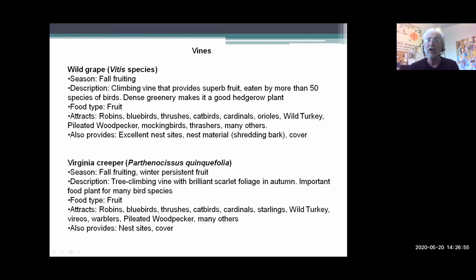Different types of vines, wild grapes. If you're not trying to grow the grapes for yourself for wine purposes or whatever, the birds will certainly take care of them. They provide fruit eaten by more than 50 species of birds, and you see the list of the birds there. They are nesting sites as well, and they can provide nesting material, the bark that shreds off of them. Some birds will take that and use that in building nests.